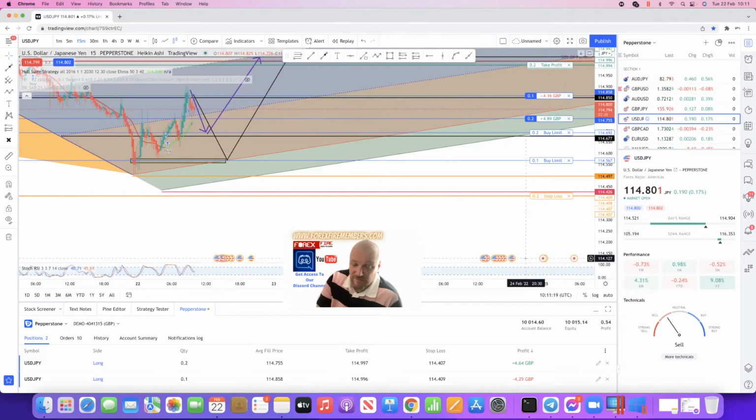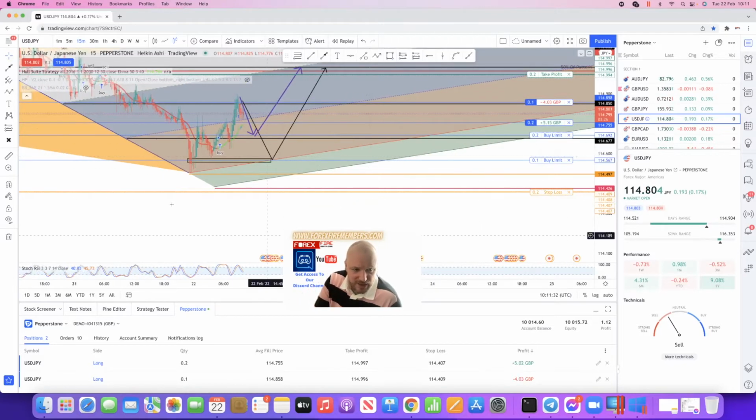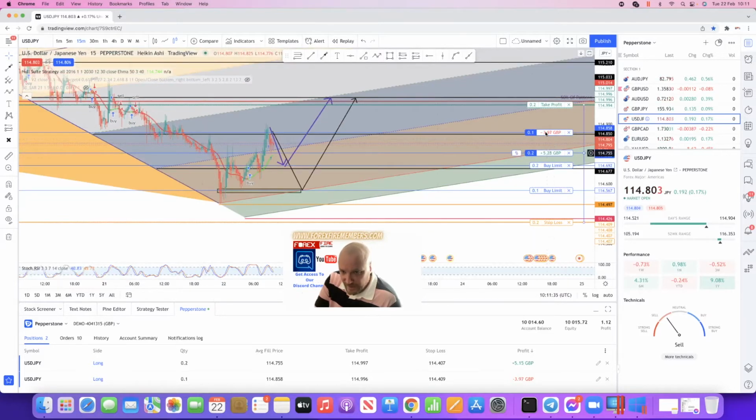If it does lose, in all honesty, if it tanks right the way through to the stop losses, yes, we will be eating into the 10K. But if this does play out, whether it's from these two that have entered now, we would be in really good profit. If it plays down into the deeper discounted areas, then retraces back up to the 50% of the harmonic pattern, we'll be massively in profit. And we'll talk about what the outcome is at the end, whether it is winning or coming through the stop loss.